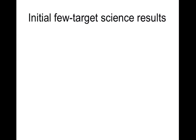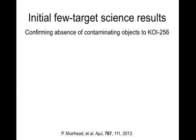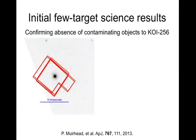There was another one of these. This is really great. There's such a large community of creative scientists here. So we did this again, looking at KOI-256, which is another Kepler object. This is led by Phil Muirhead. This is the object, which is an eclipsing M-dwarf, white dwarf binary. Again, this is the object.